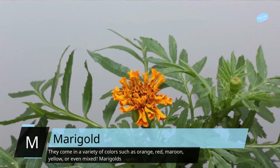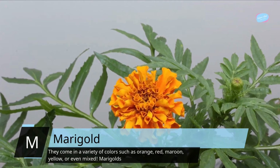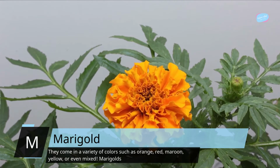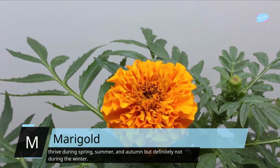M for marigold. Fact: they come in a variety of colors such as orange, red, maroon, yellow, or even mixed. Marigolds thrive during spring, summer, and autumn, but definitely not during the winter.